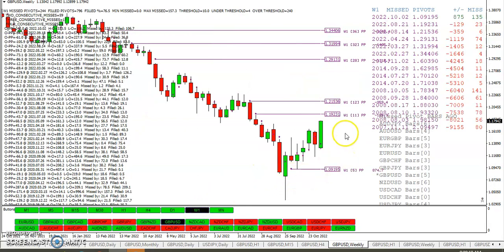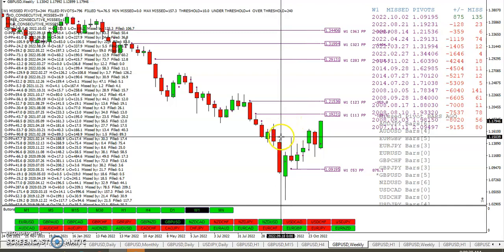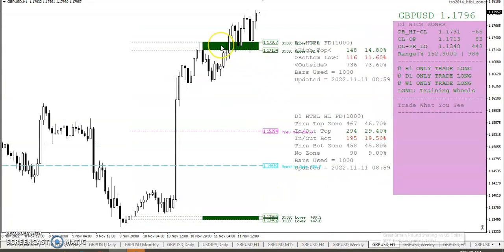But on the weekly, you can see we took out this pivot here from a few weeks ago, and a couple of days ago we took out this pivot from a few weeks ago. So we've been taking out some weeklies, in and out of that upper wick zone. You can see here we went in, came out, and then we danced across it a few times before it finally made this last break.